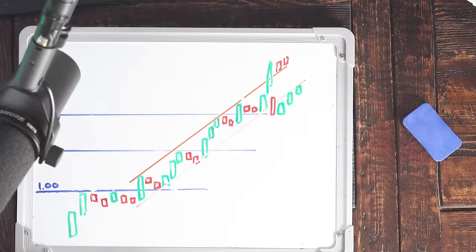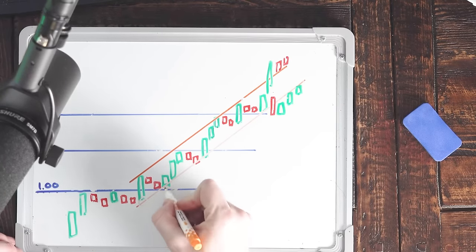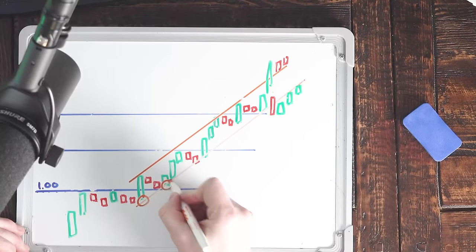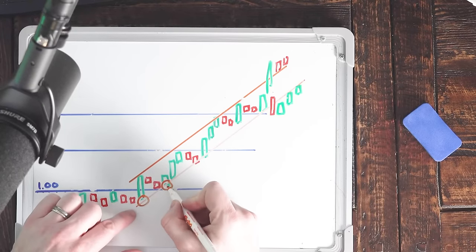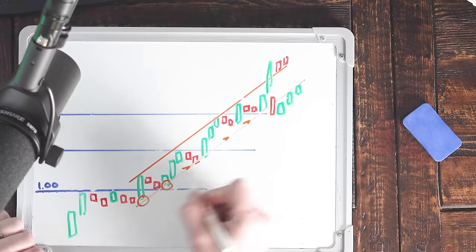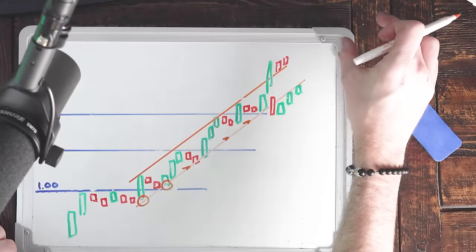So I'll draw a trend line connecting this low and this low right here. This pen is dead, so I'll draw the trend line just connecting these two. And then from there, the trend line extends out. You can have the trend line extend to the left or right. You just connect it in two spots and then it extends.